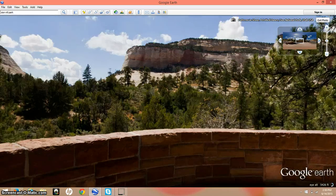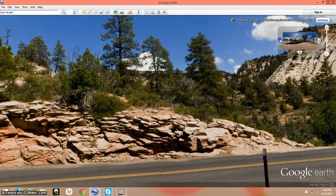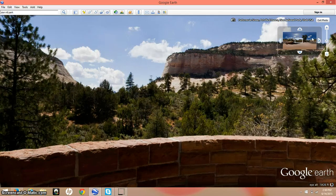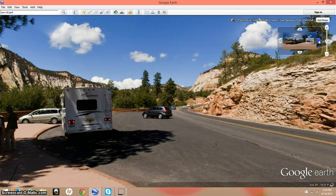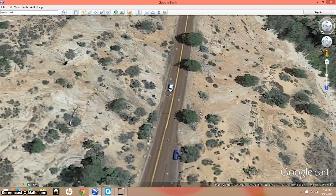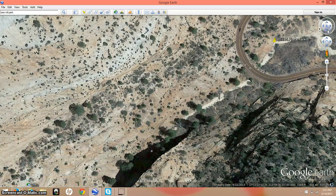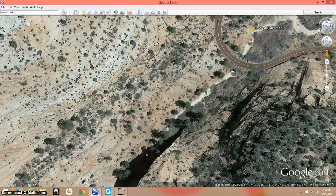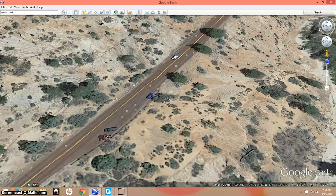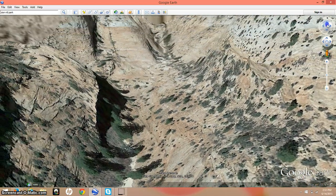Here is the place where you have to park, and this is the area of Zion where these ancient petroglyphs are found. This is a little parking lot, with a little panoramic view here, and the canyon is right up the way. Now I'm going to try to show you exactly where it is. This is where you have to take the hiking trail in. I'm just going to move in here and show you this better from the road. Once again, there is that little parking lot, and here is the entrance to Petroglyph Canyon.